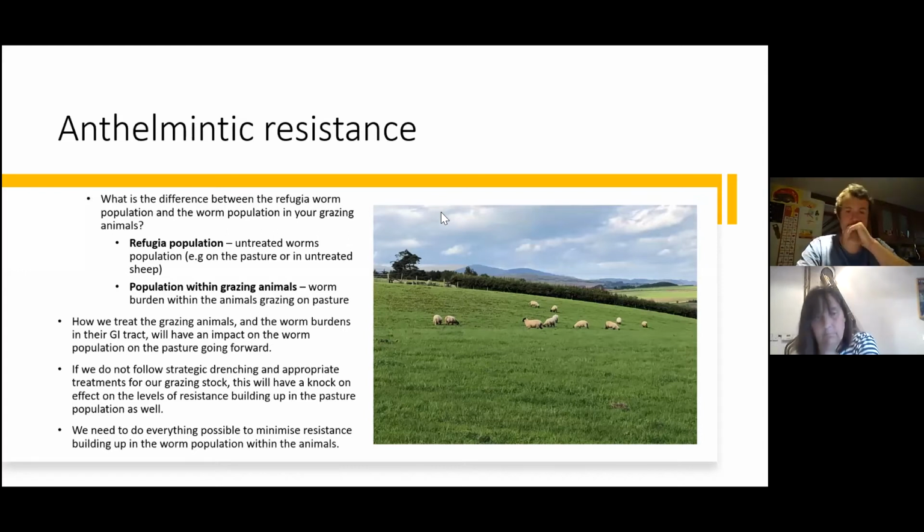So we've got the refugia population, and then we've got the population of worms within grazing animals. That's basically what it says on the tin: the worms within your grazing animals. As I said, how we treat the grazing animals' worm population with the drenches we use will have a knock-on effect on the pasture population, and we'll explain more about why that happens in a minute. If we're not treating our animals with appropriate drenches and using them responsibly and using the correct dosing principles, we are going to cause a knock-on problem in the pasture population of worms as well. So we need to do everything we can to minimise the effect of resistance building up on pasture.